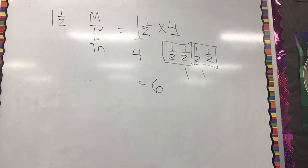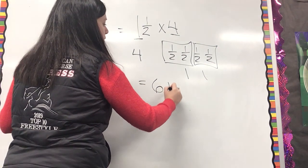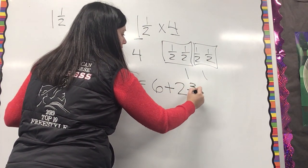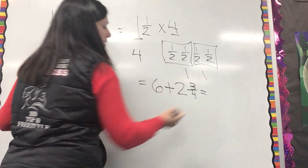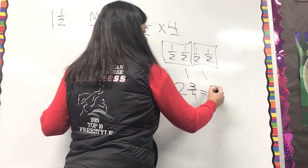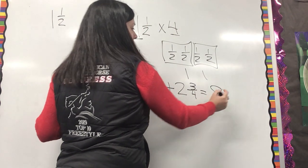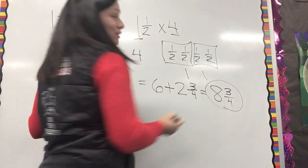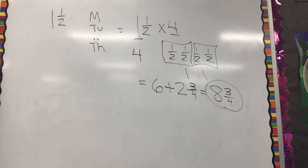And then on the weekend, he has 2 3/4. So I need to do what? Add 2 3/4. This should be mental math. What's 6 plus 2? 8. And then we have our fraction part of 3/4. That was a lot easier than what you realized, wasn't it? But nobody got it right. Nobody got it right. Nope.